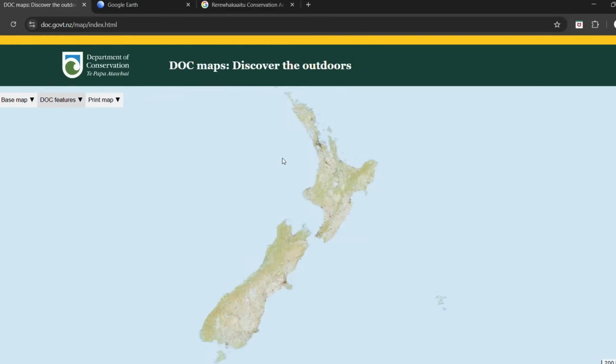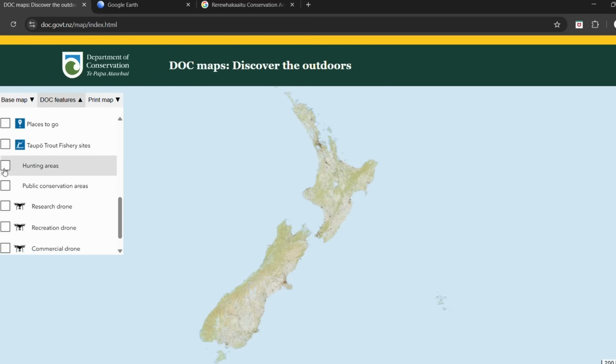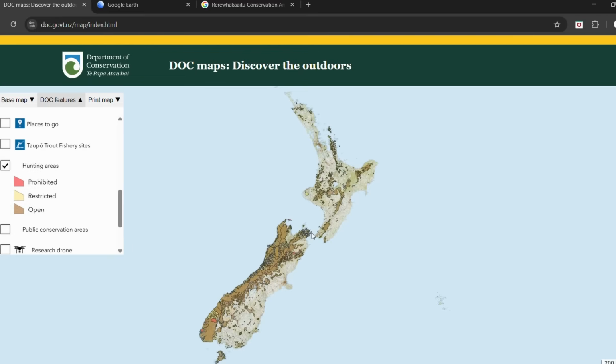Alright, let's get into it. Whenever I'm looking at a new area that I want to explore, the first website I always go to is this Department of Conservation map website. You just Google DOC map and it's going to pop up. It's an awesome interactive map. The first thing you probably want to do is go into the features and click hunting areas. This is the easiest way to figure out if you can go hunting there with a standard simple DOC permit.